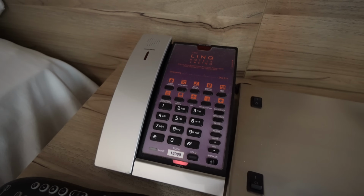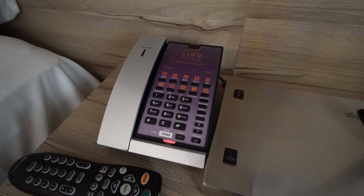He's gonna talk a little bit about the internet because he did a lot of work while he was here. What did you think of the internet? Fast, slow, medium? So the internet here was pretty fast, and the way it works here is 2 devices are free. If you're gonna add an extra device after that, it becomes $14.99 per device per day. So keep that in mind if you make the decision to buy internet here.